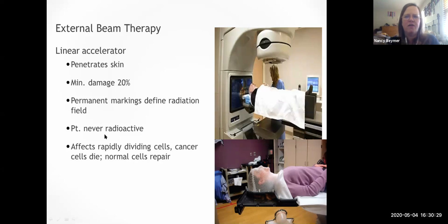Okay, so the radiation travels in a straight line, linear accelerator. It accelerates, travels in a straight line. It can go through, you know, you have to have walls that have 6 inches of lead or 2 feet of concrete, which is why a lot of times these radiation centers are built in basements, because you need the concrete or the earth or whatever, because it'll just keep traveling.